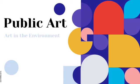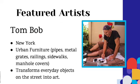We're going to continue the study of art in the environment and continue our exploration of public art. The artist I want to talk to you about today is Tom Bobb. He is from Massachusetts and eventually moved to New York. He's a street artist that uses urban furniture. Urban furniture means like grates, telephone poles, power boxes, manhole covers, those kind of things to create his art.